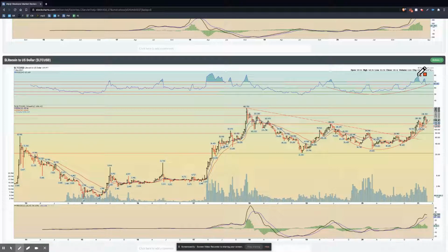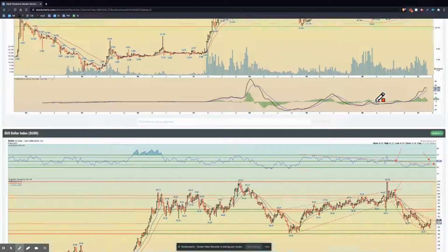Litecoin, same sort of story, right? Lower highs, lower lows, and yes, while it can break higher, and is it possible to go to 420 based on this chart? Absolutely, but I think that this trade is kind of long in the tooth, and so the risk potentially is to the downside here.